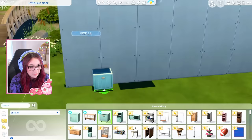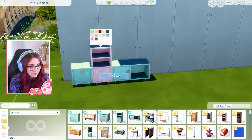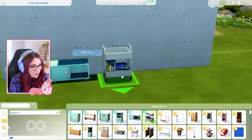So this one goes on the floor. You can connect them. Very nice. So I should be able to move. Yes. Okay, cute. They have the same swatches as up there. Oh my God, love it. Oh, a cart. I mean, let's continue back over here, my lineup.